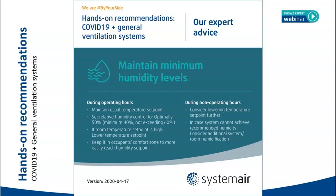If you're out of operation hours, so there are no humans present anymore in the building, you could even consider lowering the temperature a little bit in the building to again more easily reach that minimum level of 40% relative humidity. If the system as it is today cannot reach the recommended humidity, additional humidity control should be added either in the system, or maybe use a room humidifier.